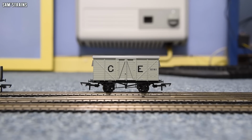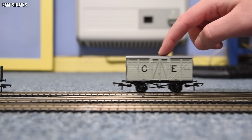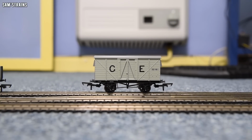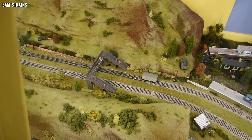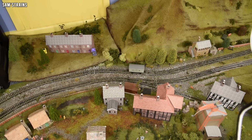So, first things first then, how was the rolling test? Well, to be honest with you, I had some idea that this was a good roller because while I was filming the details, the damn thing just would not stay still. So I had some idea that it was going to be a great roller, but I didn't guess just how good. So I let this thing go down Gordon's Hill and it went an absolute mile. It's very, very rare that any piece of rolling stock will make it as far as the bottom curve, but this one did, which is really, really good to see.